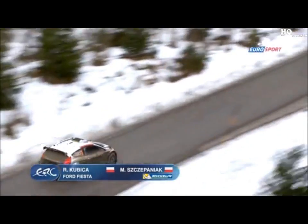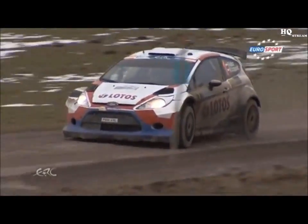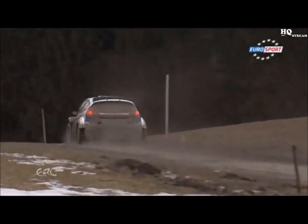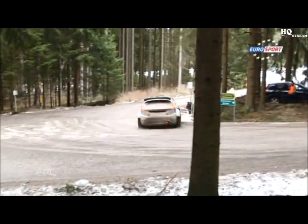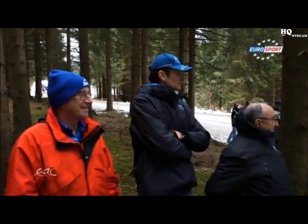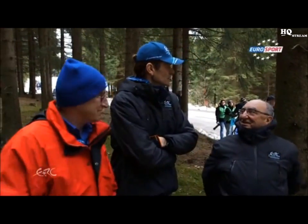This man, though, Robert Kubica, fastest on the stage, his second fastest time on the rally. Great driving so far, climbs to third overall. Fully attacking there. And he's 14.3 seconds down on Baumschlager. Gronholm, a very interested spectator. Yes, more attack.